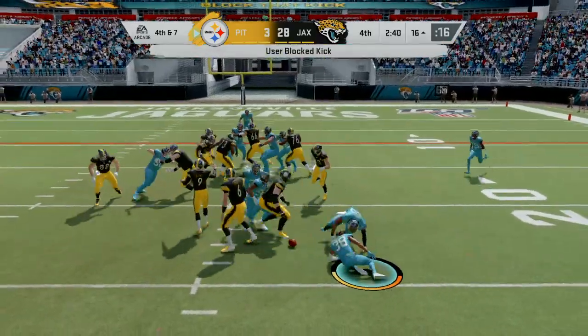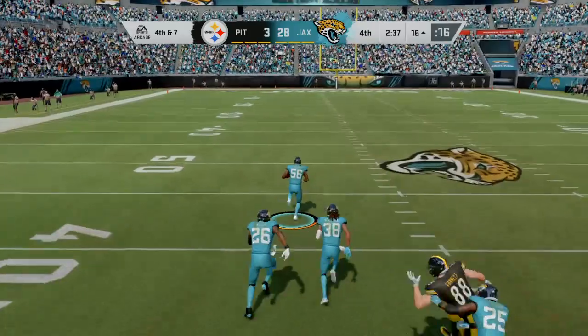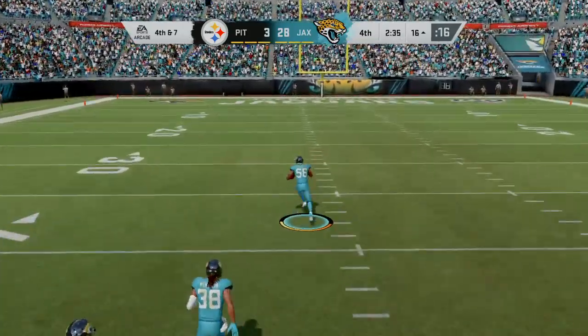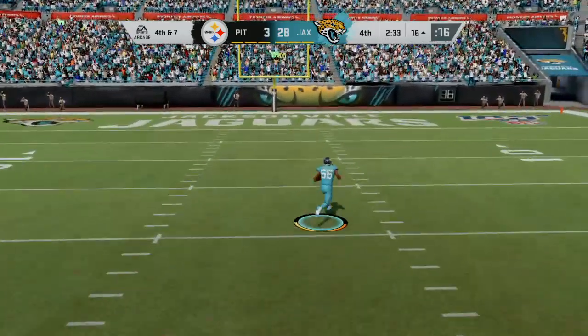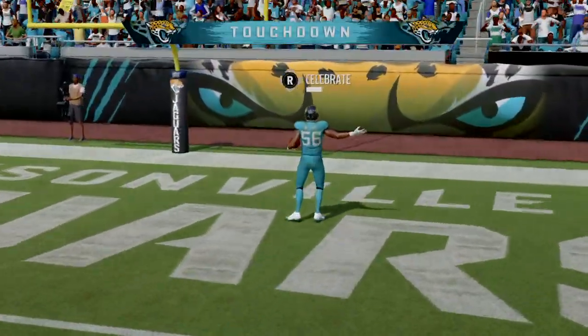Oh, they get to the football. It's blocked. It's picked up. A live ball here, and he's got daylight. It's a foot race. He's at the 40, 20. And they are going to score again.